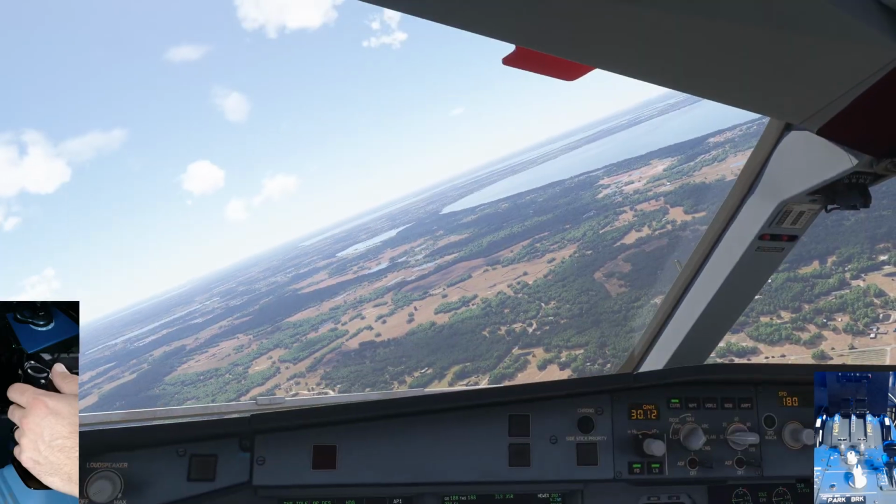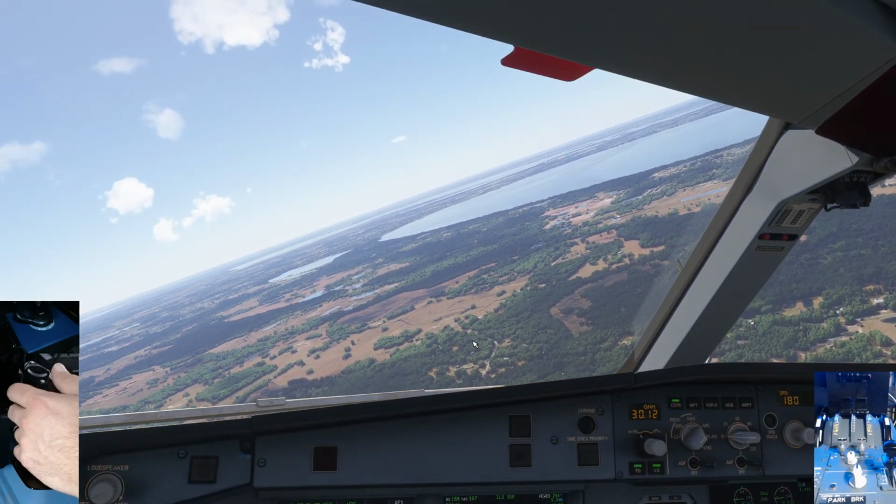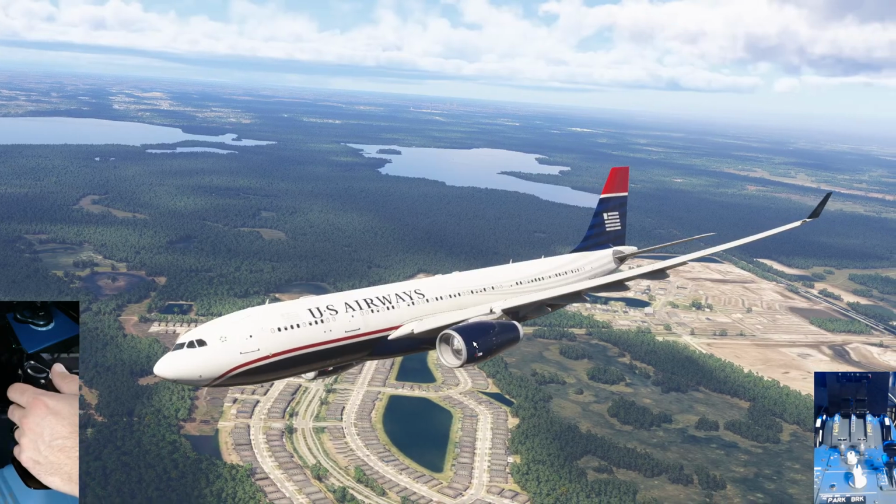Orlando traffic, American 1763 is turning final for runway 36 left, Orlando.